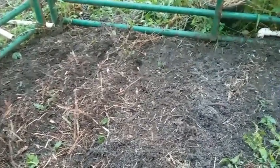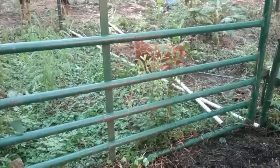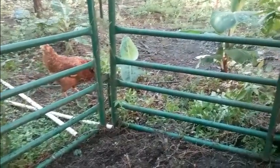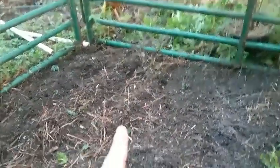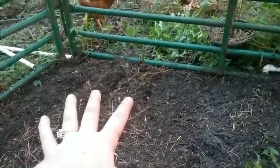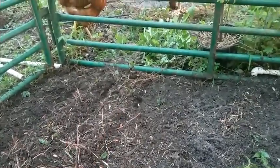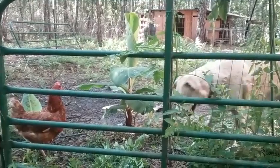That little chicken's so funny. There's my free rangers. They want to get in here. I'm glad they haven't figured out how yet, but they would like to get in here because this is full of earthworms, guys. I can't tell you how many earthworms I found when I pulled all the weeds up and shook the dirt off the weeds to keep the good dirt. I did toss one to the chickens.